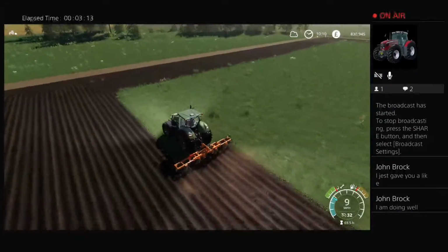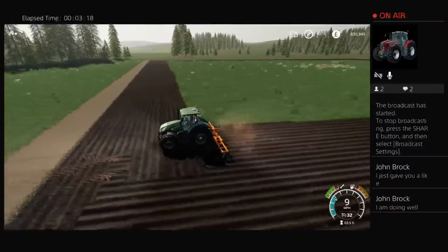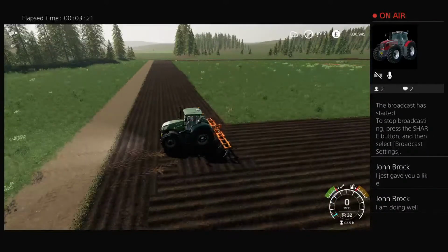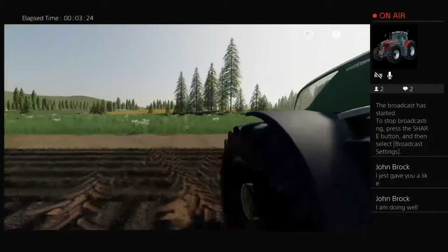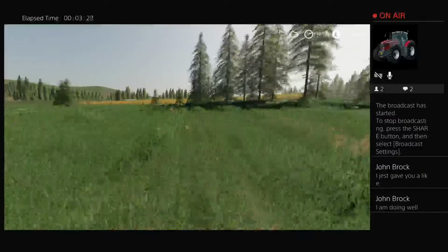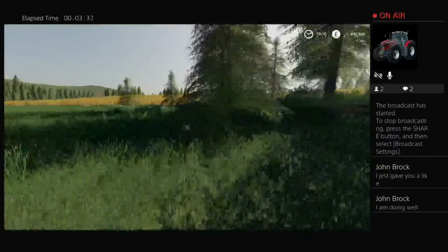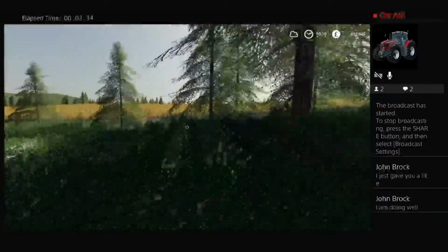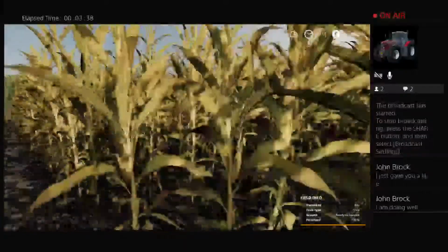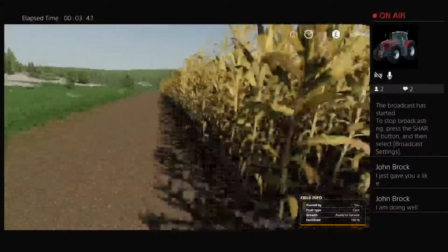Let me see what we got here. Looks like it's ready to harvest. And if it is, I need to go down the shop. It is ready to harvest. Wow, that was green not more than 25 minutes ago.